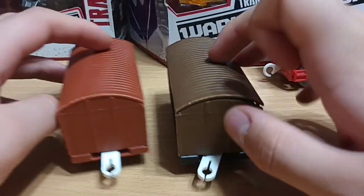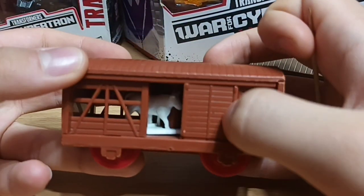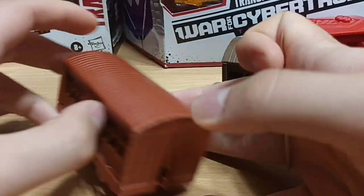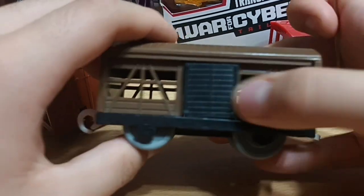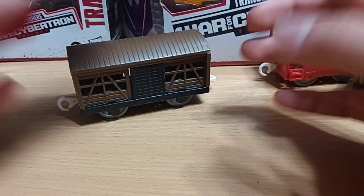Now, the one thing that perplexes me is that this regular Tomy one had little animals inside the side of it, whereas this Thomas version had absolutely nothing inside. Find that to be a pretty big bro moment.